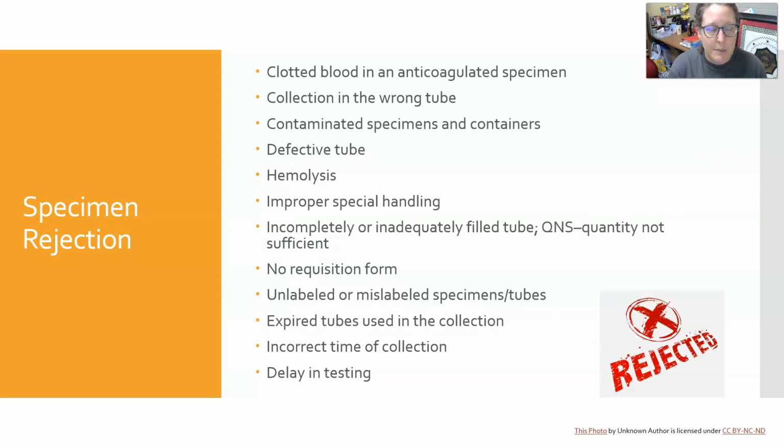Lastly, we're going to talk about specimen rejection. So clotted blood in an anticoagulated specimen can cause rejection. So if you drew a CBC tube, it should be all anticoagulated, and if it wasn't mixed properly and there's a big old clot in that CBC tube, then it will be rejected. Collection in the wrong tube. So sometimes that can happen, especially when nurses collect samples. They grab the wrong tube, or they're not sure. And they can't just swap the tops of the tube.